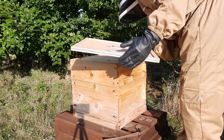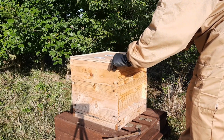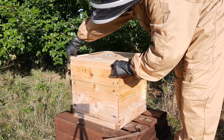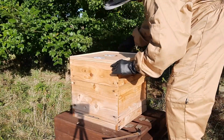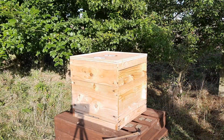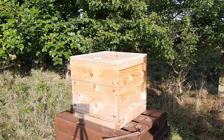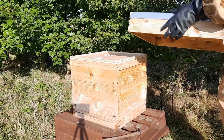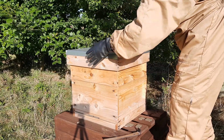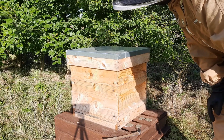Yeah, there's not a lot of activity in this second box, so I think the plan of leaving them this year is the right one. They are going to need food in the winter, so I don't want to be stealing it from them. Job done.